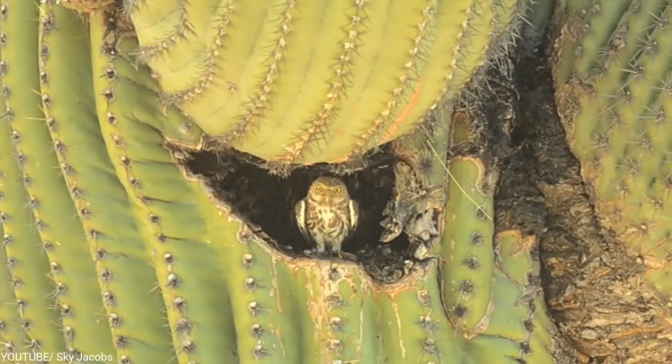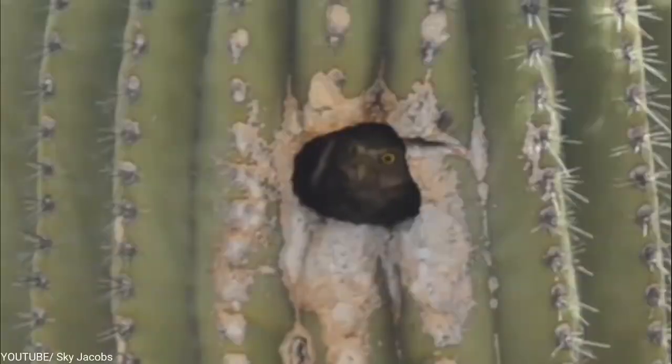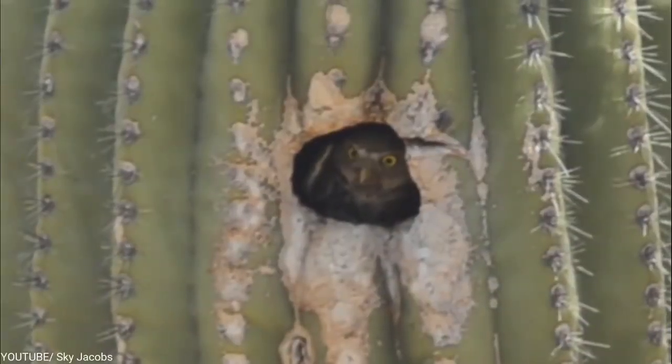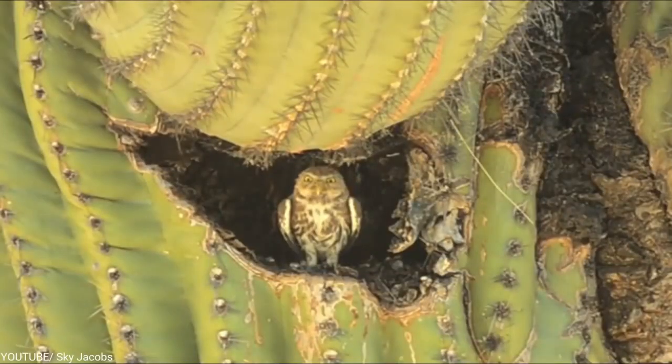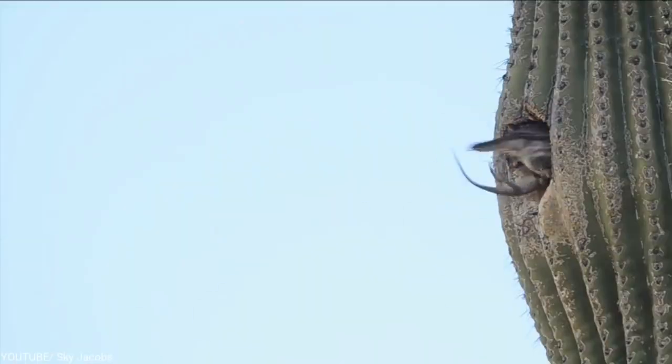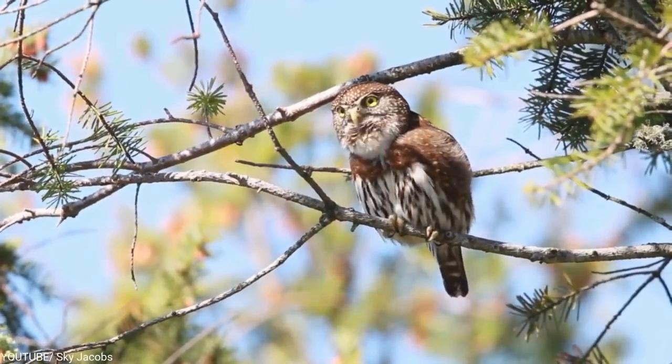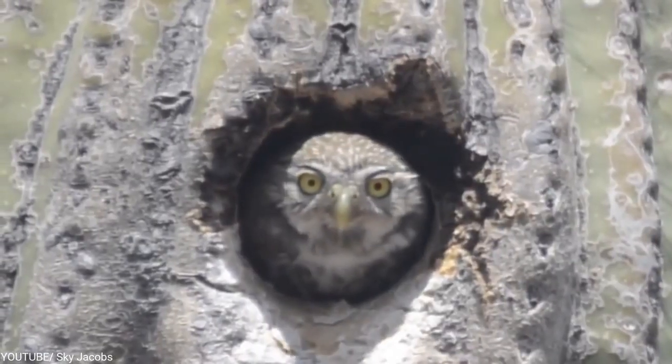It's worth noting that the owls don't actually carve out this hole themselves. Plus, they have wings that give them the protection they need against the needles. But it's probably because of their nesting choice that these owls are seriously endangered. Saguaro cactuses succumb to fires easily. Plus, the owls' natural habitats have been modified due to dams, water diversions, and urban expansions.